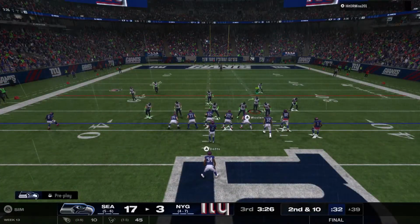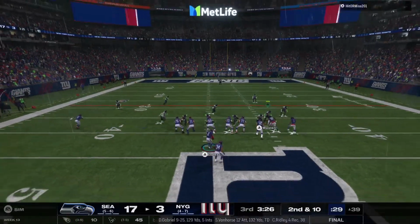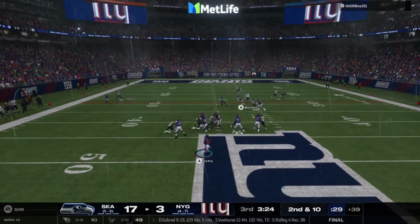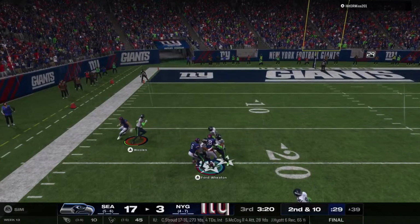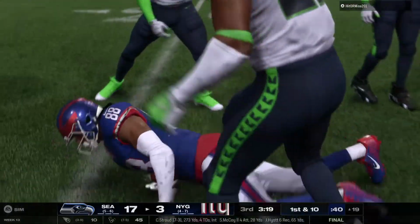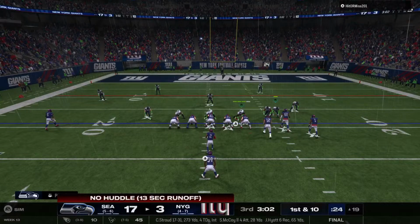Third quarter from MetLife Stadium. Here's a 2nd and 10. They'll stick with the passing game as he looks to throw. And he comes back with one, complete. And he's brought down at the 19 after a gain of 19. 1st down in the red zone.